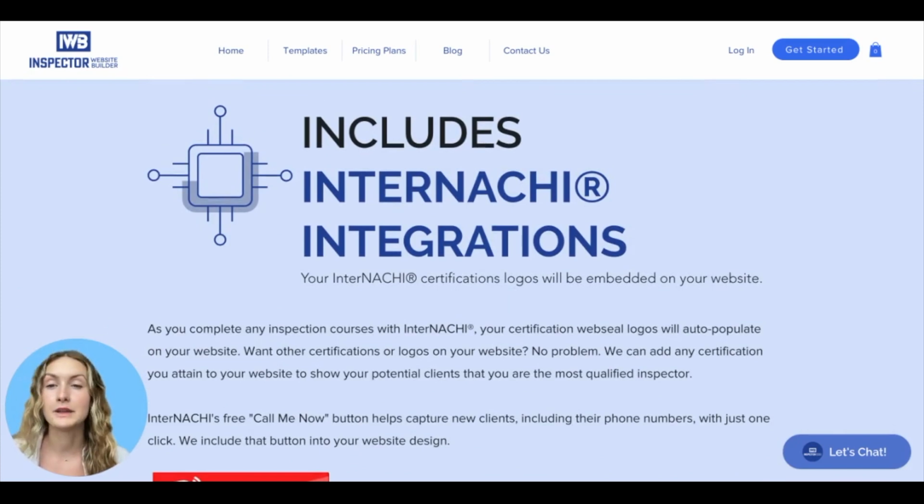Your website is completely integrated with your InterNACHI profile. So this means that when you complete an inspection course with InterNACHI, your certification web seal logos will actually auto-populate right onto your website for you. And if you want other certification logos from other schools, no problem. We can definitely add those manually for you right onto the website.